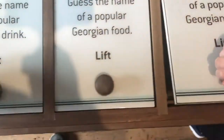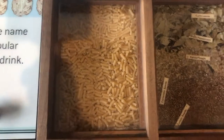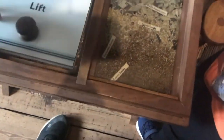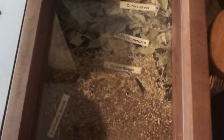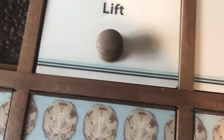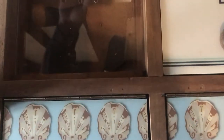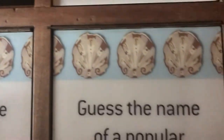Dress. What they used to wear. Can I say something? Guess the name of a Georgian drink. It ain't there. That's good. Macaroni pasta. It's been around for years. Squeaky floorboards, I do apologise. I'm in an old bit of the castle. Don't let Josh open that one. And a sandwich. Oh, that's not a real sandwich. There's a bit mouldy on here.